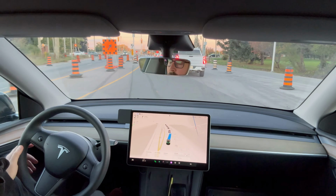So on this drive so far, I've had to do 2 takeovers, like taking over from allowing full self-driving to do its thing. We'll see how it manages the rest of the trip. This intersection is a very busy one, although it looks like there's going to be a good gap here. See what it does. Oh, did a good job there of navigating that car that blew through the red, which coincidentally was another Tesla. So maybe it was communicating. Who knows?